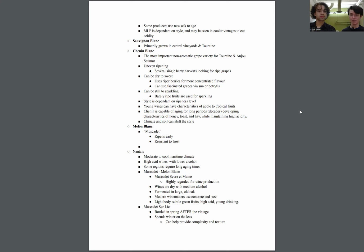Young wines could have characteristics of apple to tropical fruits. And Chenin is actually very capable of aging for decades. And as they age in bottle, they'll develop characters of honey, toast, hay, all the while maintaining that high acidity. And one more thing about Chenin is that it's very influenced by the soil it sits upon. So the climate and the soil can shift the style of your overall wine.